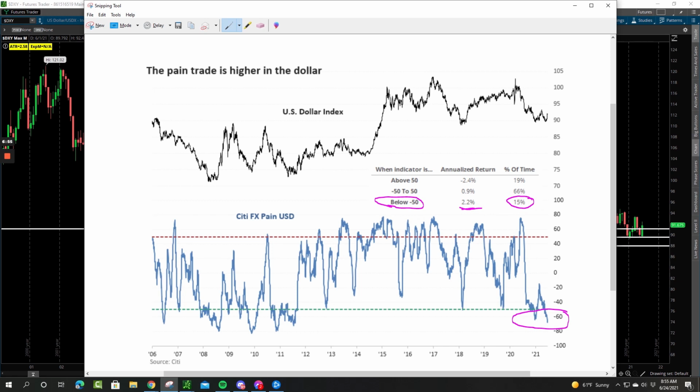Right, and above 50, that's where you get everybody really bullish on the U.S. dollar, and that has that negative annualized return, and that happens, similar, less than 20% of the time to the opposite. So it's worth paying very close attention, and what this is saying is the majority of people are bearish on the U.S. dollar, and when sentiment gets to those extremes, that's where we can have some large moves in the opposite direction. And historically, when we see the positioning this way in the U.S. dollar, we tend to see a rally happen out of the U.S. dollar. And when we look at our chart, where are we at?